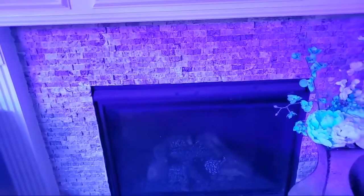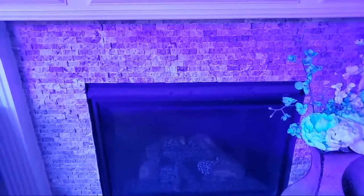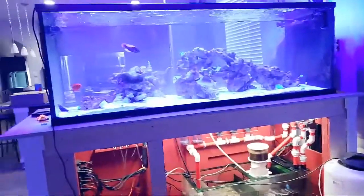I wonder if any of these filters will make it look better. What about this? How come no one uses these filters? These filters are great.